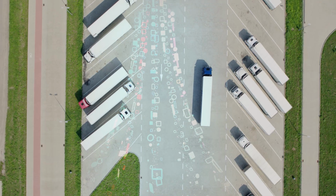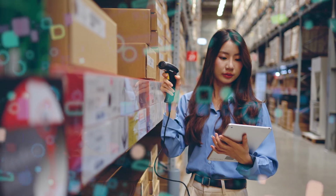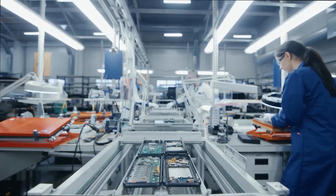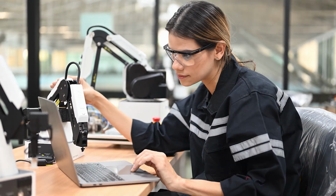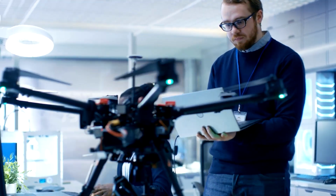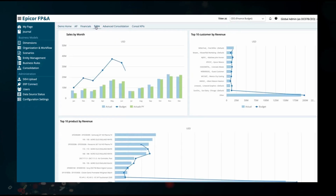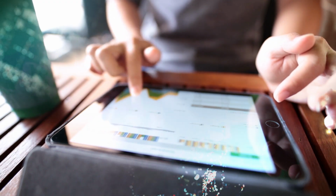Gain full visibility across your supply chain while ensuring compliance with industry regulations like RoHS and WEEE. Seamlessly integrate engineering and manufacturing with automated bill of materials updates and revision tracking. Manage costs from concept to manufacturing with real-time visibility into expenses, pricing, and forecasts.